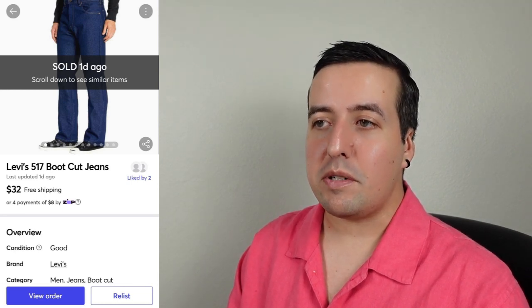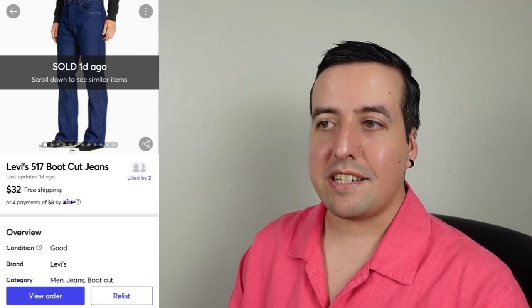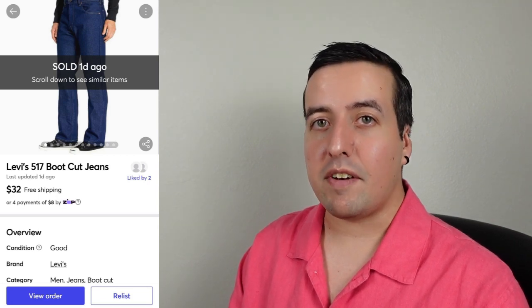On Mercari, I had a sale for Levi's 517 bootcut jeans size 31. They sold for $32. After Mercari's fees and the cost to ship the item, I received $19.05. I paid about $8 for these at Goodwill, so my total profit is $11.05.